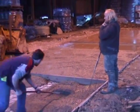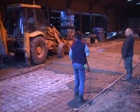Apart from the second spring, we're also laying about 7,500 square feet of concrete.